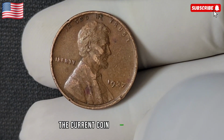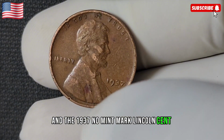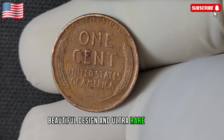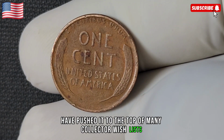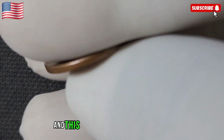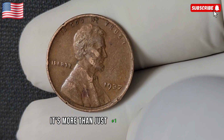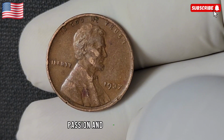The current coin market is booming, and the 1937 no mint mark Lincoln cent has taken center stage. Its historical importance, beautiful design, and ultra-rare condition in high grades have pushed it to the top of many collector wish lists. There's a fierce competition for registry sets, and this coin is often the missing piece that separates an average set from a world-class one. It's more than just a cent, it's a trophy coin that represents prestige, passion, and smart collecting.